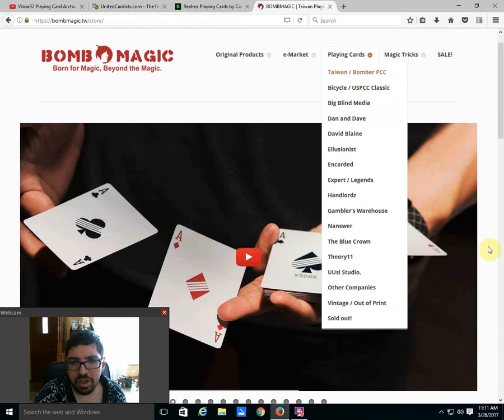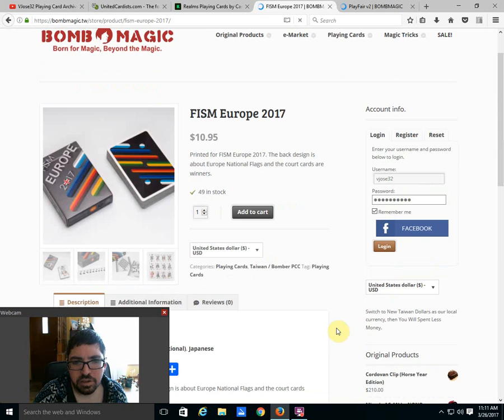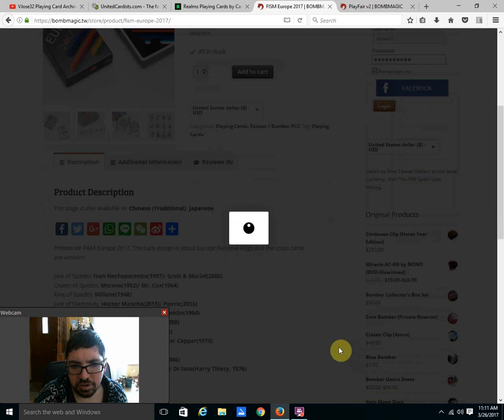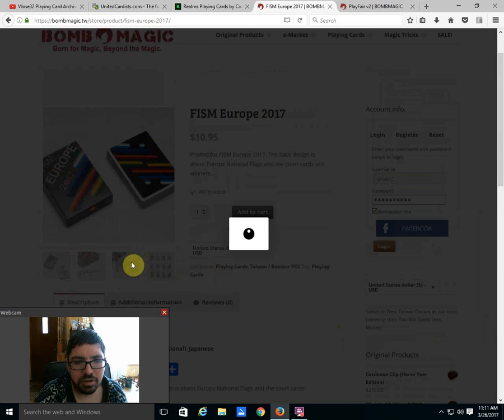Bomb Magic, I want to mention a couple things here. First of all, they have the new FISM Europe deck. It says released this year. Pretty interesting bat design. Completely custom. I believe it's printed by Cartamundi on their stock and finish, if I recall correctly.